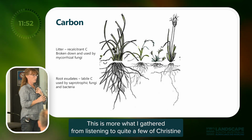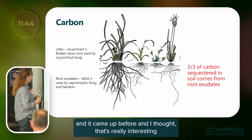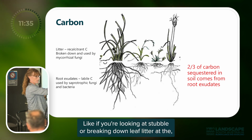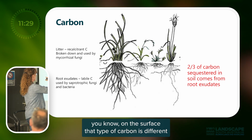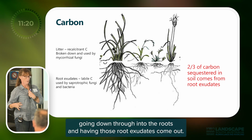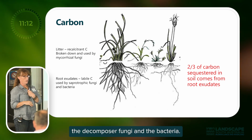This is more what I gathered from listening to quite a few of Christine Jones's talks. She's a very engaging speaker as well about soil biology, and it came up before, and I thought it's really interesting to have a look at the different types of carbon, and the difference between the carbon that you get when you have the leaf litter, like stubble or breaking down leaf litter on the surface. That type of carbon is different than the type of carbon you get through that pathway of the energy and the sugars going down into the roots and having those root exudates come out, and then those root exudates are used by the decomposer fungi and the bacteria.